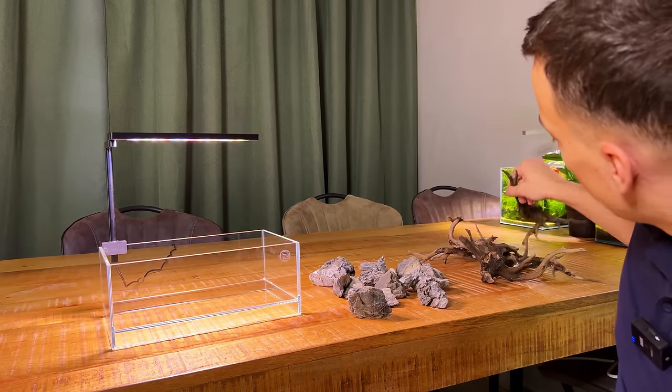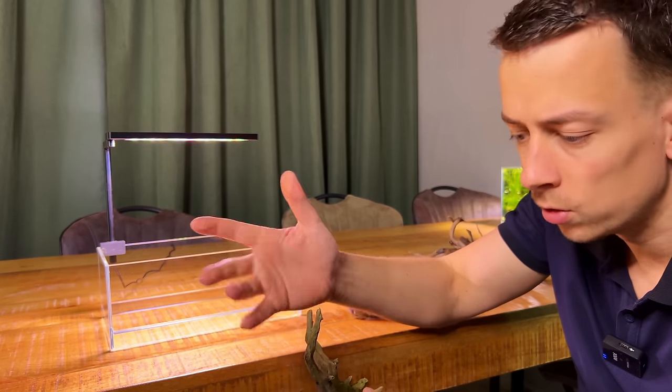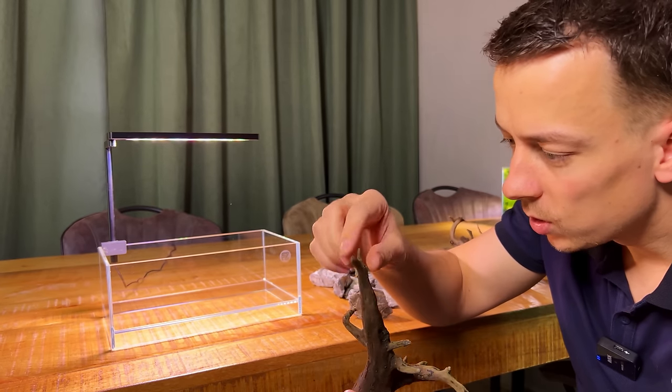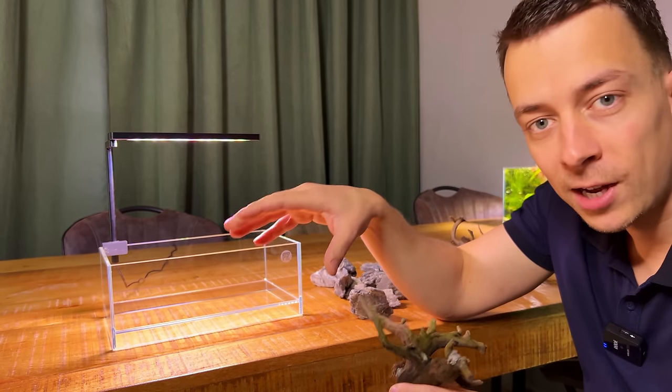And then I also have some really nice pieces of wood. This is called a scape root. It's basically like a black version of the regular spider or Redmoor wood. I really like using this stuff. I've already used it a couple times and some pieces still have some white glue marks on them, but that's okay. We can cover it up later with plants. So yeah, let's see if we can come up with a nice layout in here.